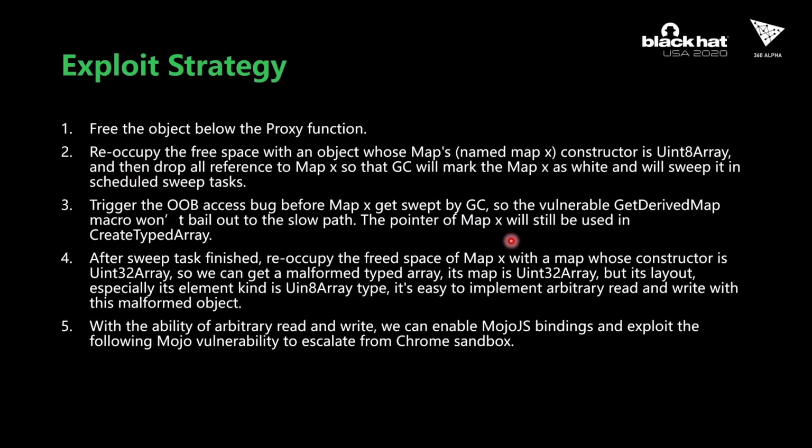With the ability of arbitrary read and write, we can enable Mojo JS binding and exploit the following Mojo vulnerability to escape from the Chrome sandbox. Next, I'm going to introduce the EoP bug.